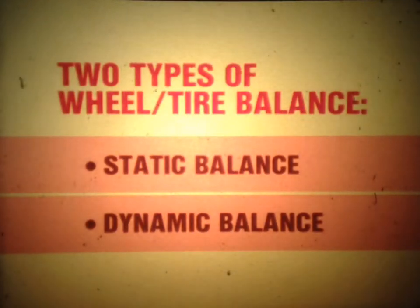Let's look at an area that's notorious for creating vibrations: improper wheel and tire balance. There are two types of wheel balance: static balance and dynamic balance. A wheel and tire assembly must be balanced in both categories in order to be properly balanced.